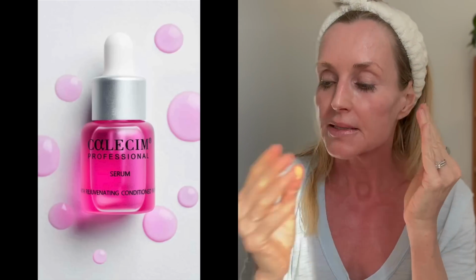I have tried several different growth factor serums, including the anti-age, which everybody raves about. My skin did not like that at all. I have tried the TNS. I have tried all kinds of growth factor serums. I do like the Colorescience Professional Serum, but this is still my favorite. So I will try something else, and then I always go back to this. Like I said, I can't tell you how many of these I've purchased, probably at least 10 of them.